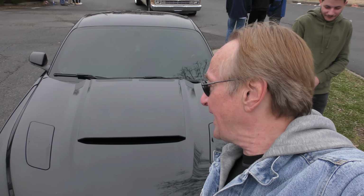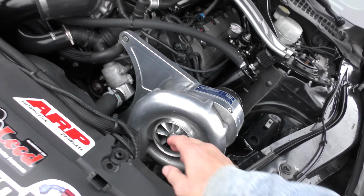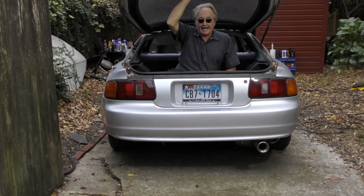There's the winner of the day. 855 horsepower. Yes, that is a turbocharger, but it's more than that. It's also belt-driven. Well, the parking lot's emptying out, except for today. But I'll be back. And here's some bonus questions and answers.